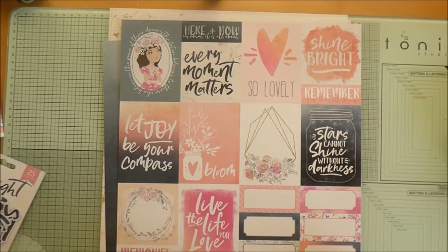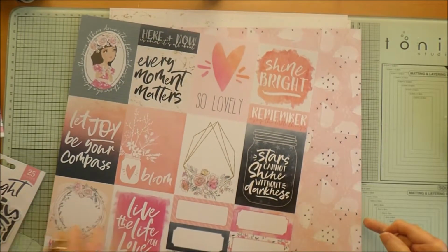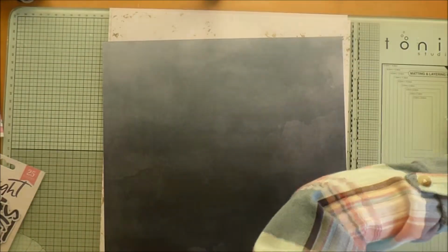And live the life you love. So yeah, these are really nice. So I thought this would be definitely having two of these is going to be no problem to use at all. Okay, so that's that one.